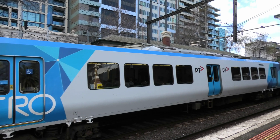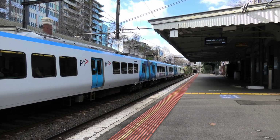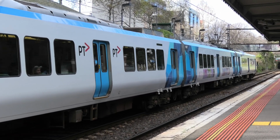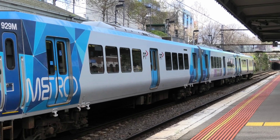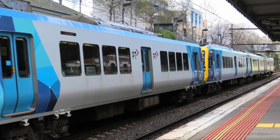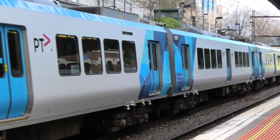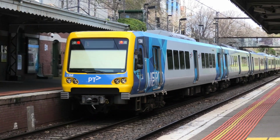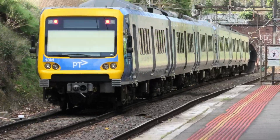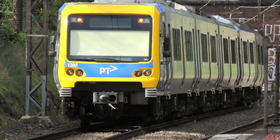Train is going to leave now. This one reaches us out of platform 2. The next train is in 10 minutes, a Mernda train.